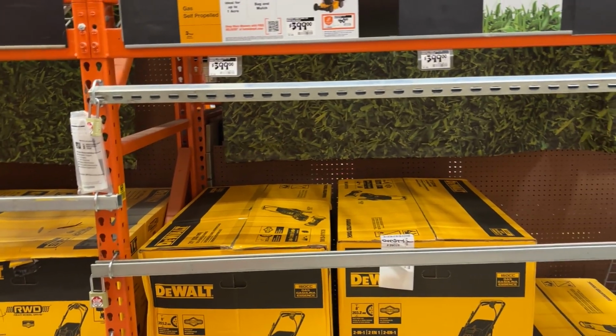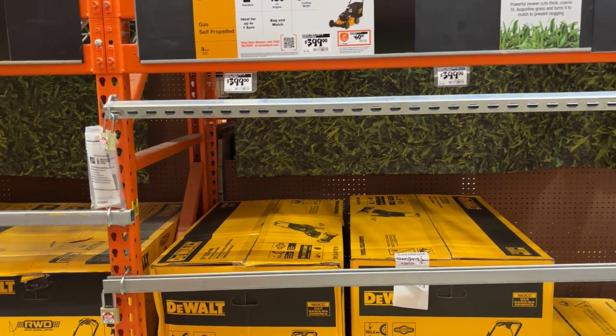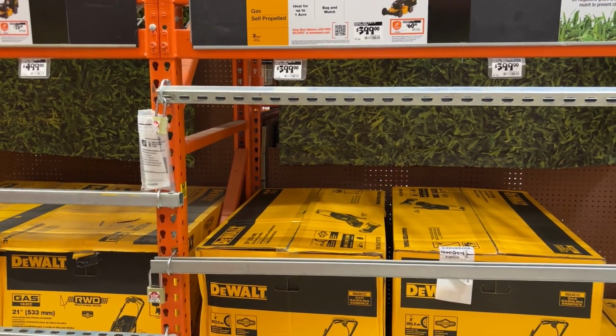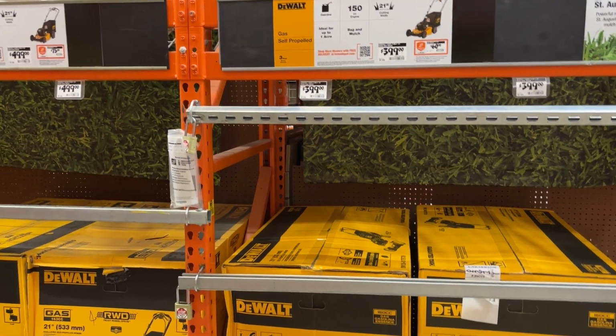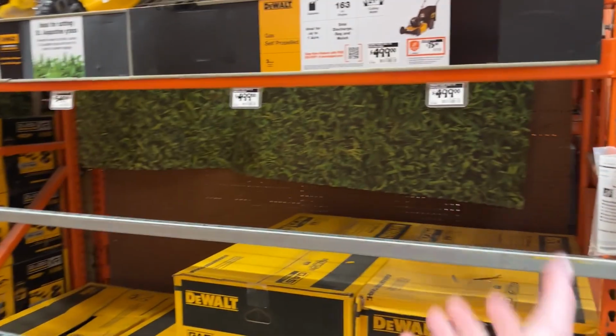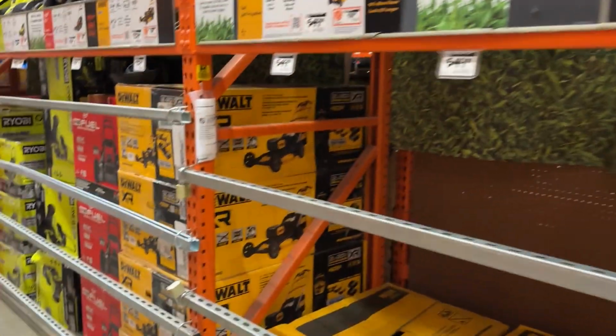Depending on the size of lawn you have, bigger yard, yeah, go gas. But if you've got a smaller yard and you're not doing a whole lot, I'm using mine mostly for touch-ups in my yard now, and we've got a tractor that we use most of our mowing on anyways. Electric versus gas just depends on what you're doing with it. But when you've got the cheaper gas mowers now, it kind of just makes sense at that point.